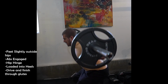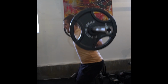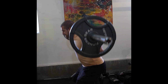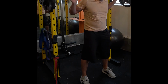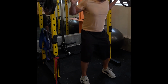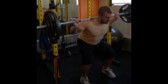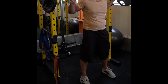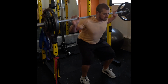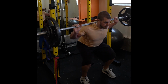You want a good bracing in those lower abs, nice control of your spine, good neutral posture, no rounding in the low back. I'm focusing on keeping tension, like I said, in those lower abdominals, but as I'm reaching back, tension should mainly be in the glutes. And then on the way up as well, that's actually what I'm keying in on. It's very easy to get too anterior focused and be out in the quads, so really key in on using those glutes, squeezing on the way up, driving through and finishing strong.